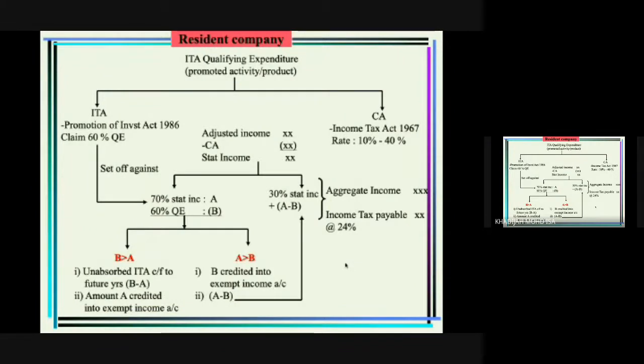But the capital allowance on the other side is under the Income Tax Act 1967, the one that we have always been referring to. The rate for the CA is 10 to 40%, but for the ITA, the rate is 60%. Of course, you have to compute the adjusted income less capital allowance, then you have your statutory income. So the CA is used in order to arrive at your statutory income.